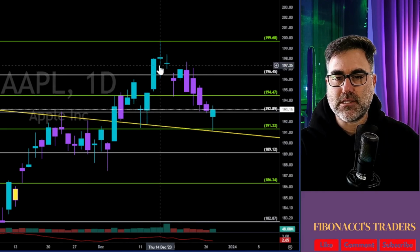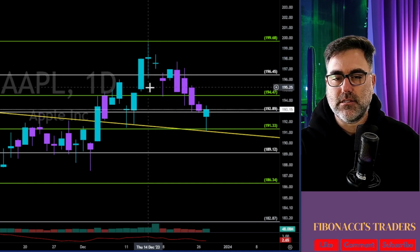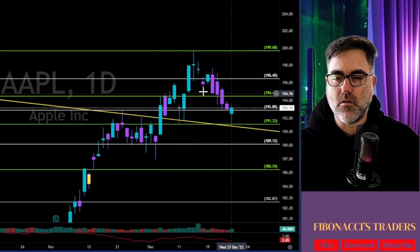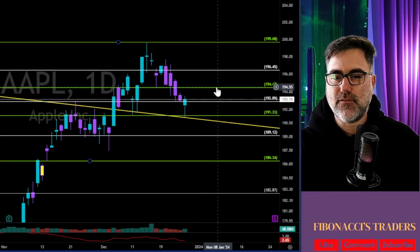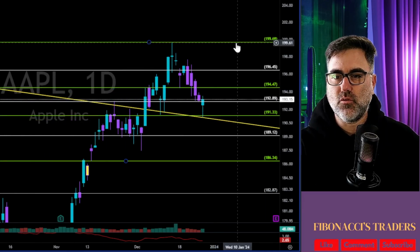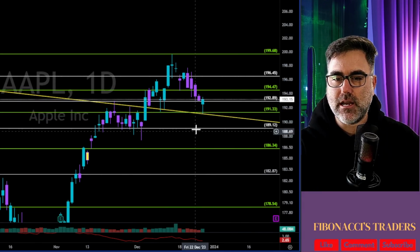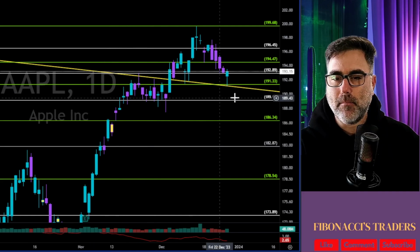Can we get the same price action as we got over here? Can we get it over here? All we need to do is a weekly close above 195, and then we will see 200 back to the upside. Breaking below this yellow trend line, 190 is the next major support.